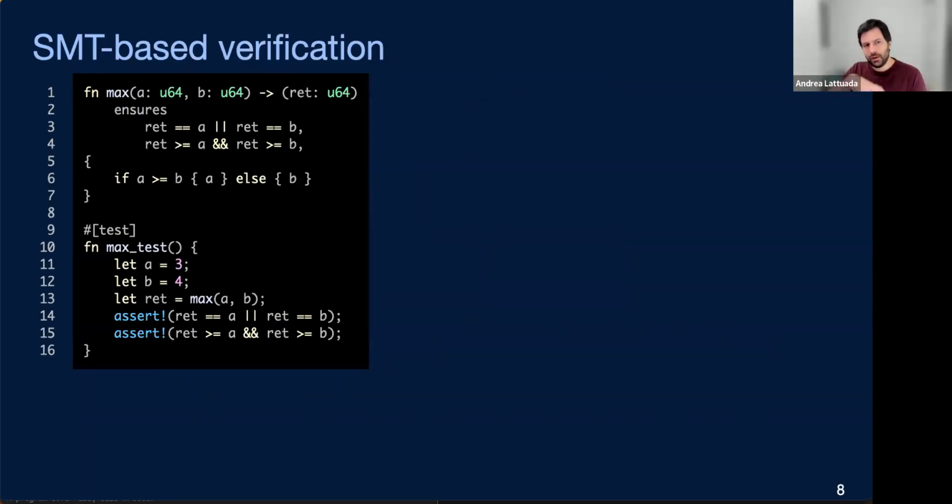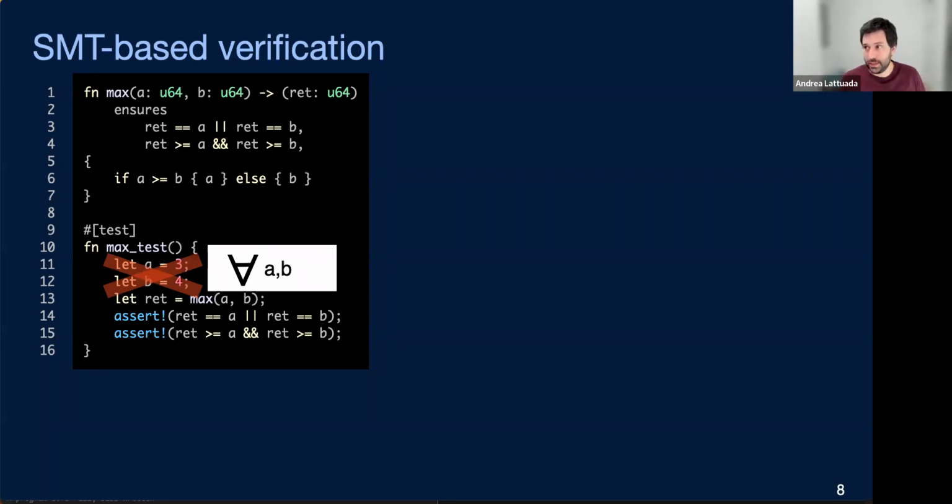So let's look at how we get to SMT-based verification when we try to build a verifier. Here we have the max function from before, and then there's the traditional way you would test this. I just pick two values and give them to the max function, and then assert the properties that we intend for the returned value. So this is testing a single point in the space. And I'm going to go quickly here because I imagine a lot of you are sold on the idea of instead of doing a one-point test, we're going to try and do this for all A's and B's and have a formal proof that this is the case in general.